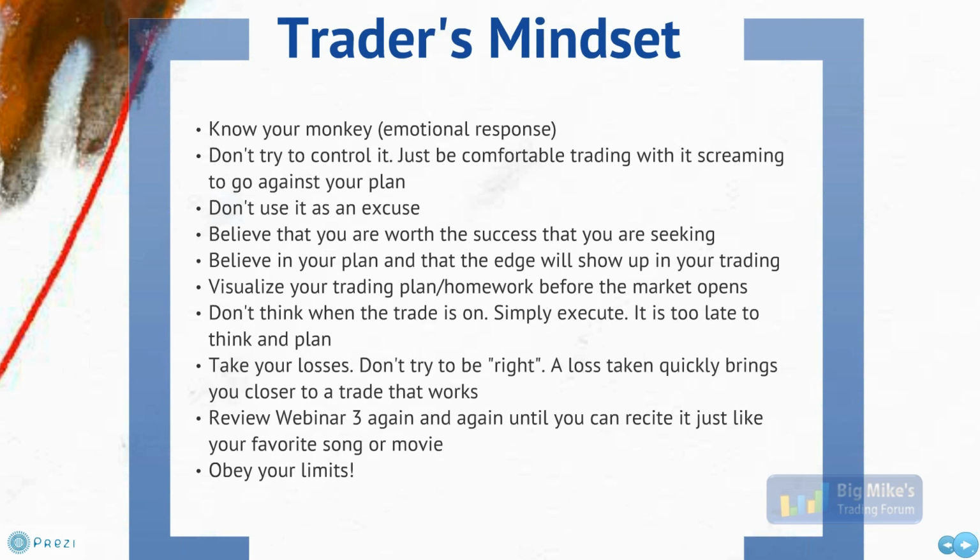So take your losses. The more trades you take, assuming that you have your risk under control and you are taking your stops, the more you move towards gaining the experience and the number of trades necessary for you to start seeing through the market and being able to be comfortable putting on that next trade even though you've taken a loss after a loss after a loss. Your edge shows up, you take it. A lot of this is covered in Webinar 3 on the website, so I won't go over it again. Obey your limits.